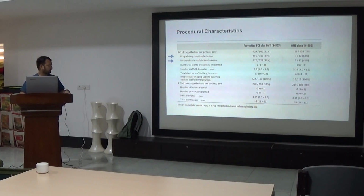So, procedural characteristics. The patients had DES implantation: 58% of the OMT patients, and 67% of the patients with preventive PCI, had DES implantation, and 33% of the patients had BVS implantation. The idea is they initially started with BVS implantation, later on BVS were discontinued and they started doing DES implantation in their patients.